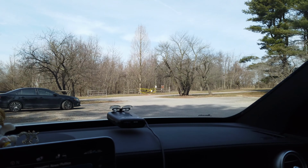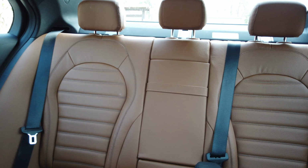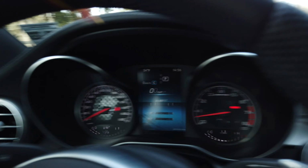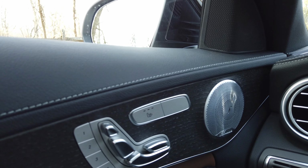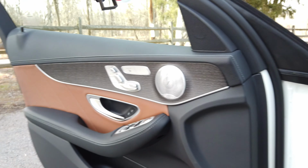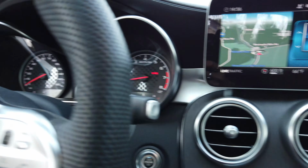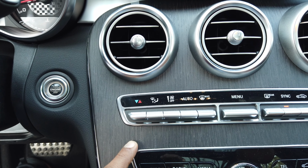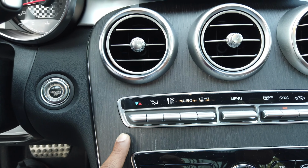And this is the interior, and it is pretty nice. My son loves it. He's got his booster seat, and I also opted for the Burmester sound system, which is really good. You definitely need to take that option. And this has got some real wood. Surprisingly, I didn't expect that. I thought it would be some imitation wood, plastic looking like wood, but this is real wood, which is a nice touch.